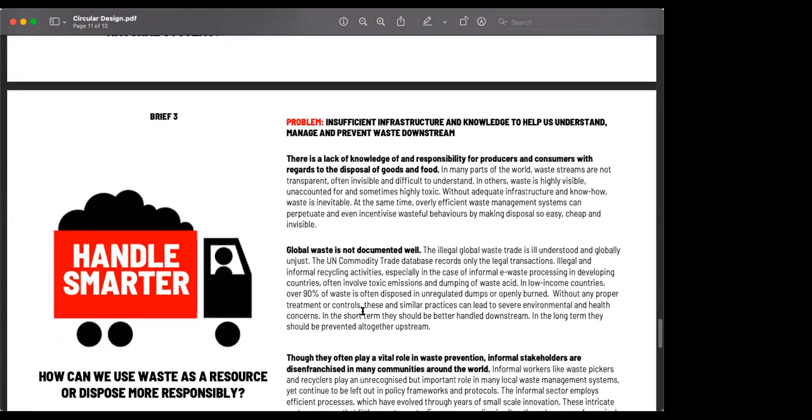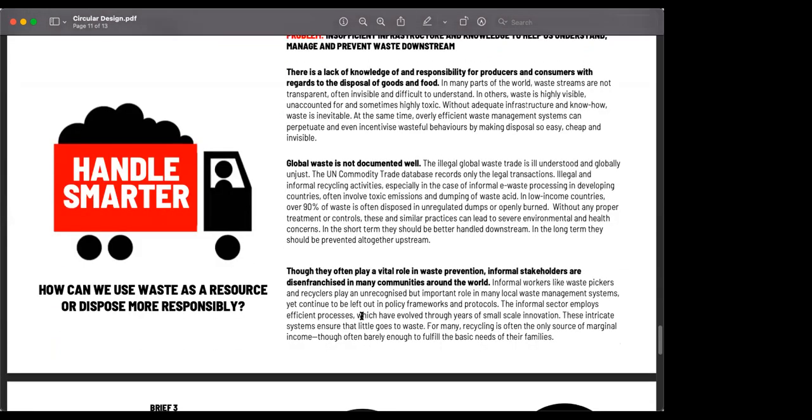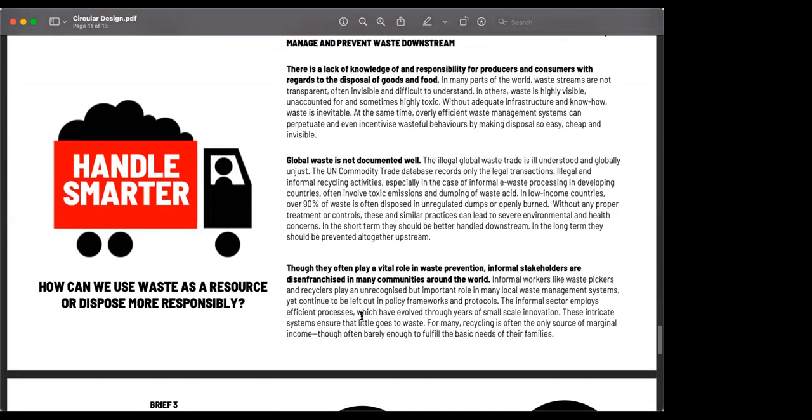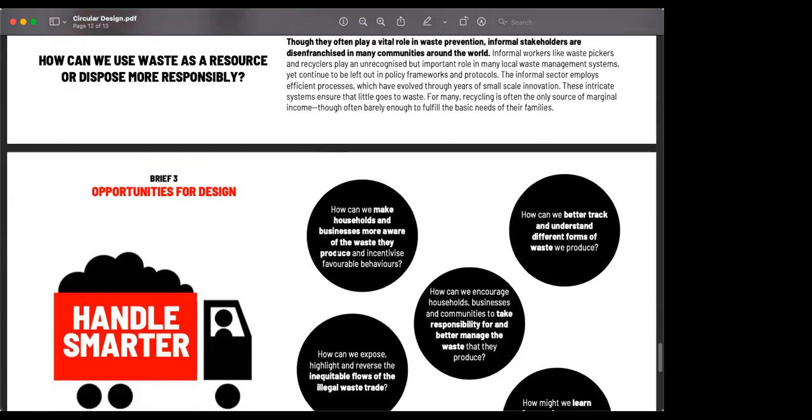The challenge we are facing is insufficient infrastructure and knowledge to help people understand, manage and prevent waste downstream. So this is basically dealing with a lot more on the logistics. How can we use waste as a resource or dispose more responsibly? Of course, however much we try, at the end of it, we know the material will reach the end of their usefulness. So how can we think of the logistics?